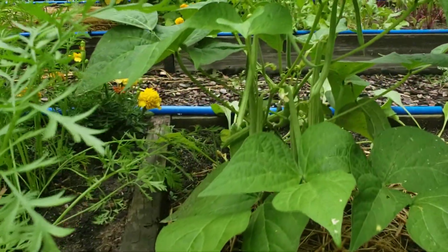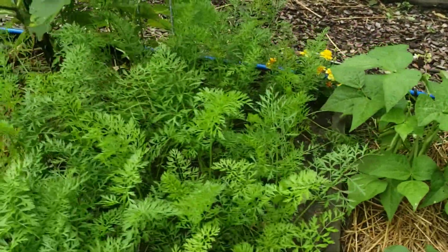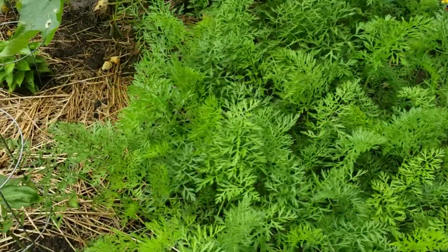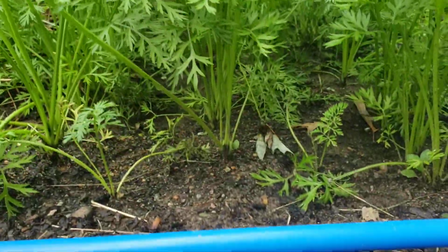There's so many green beans on here. I need to harvest them. My little carrot patch. It's all looking good, not quite ready yet. Here, we'll take you down.